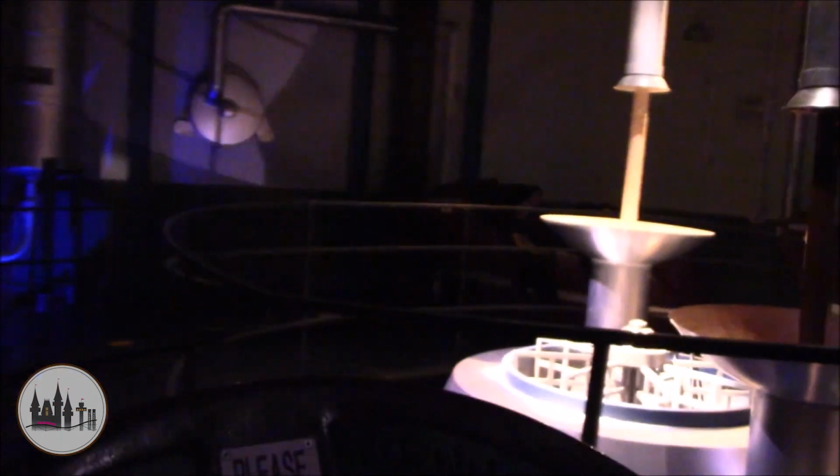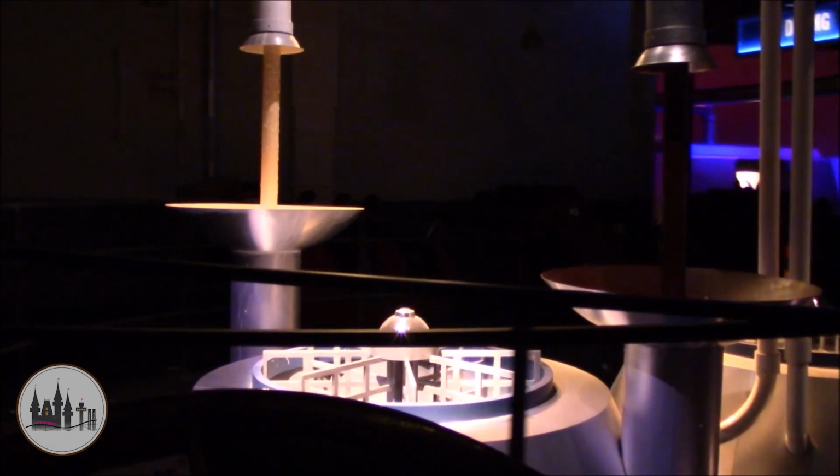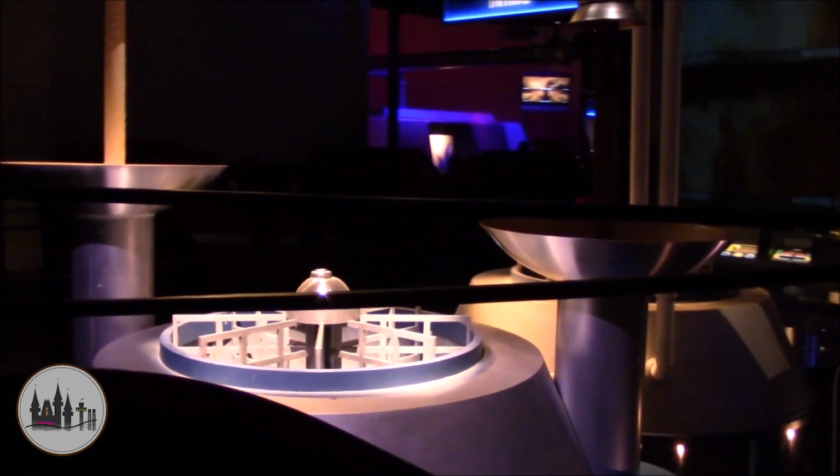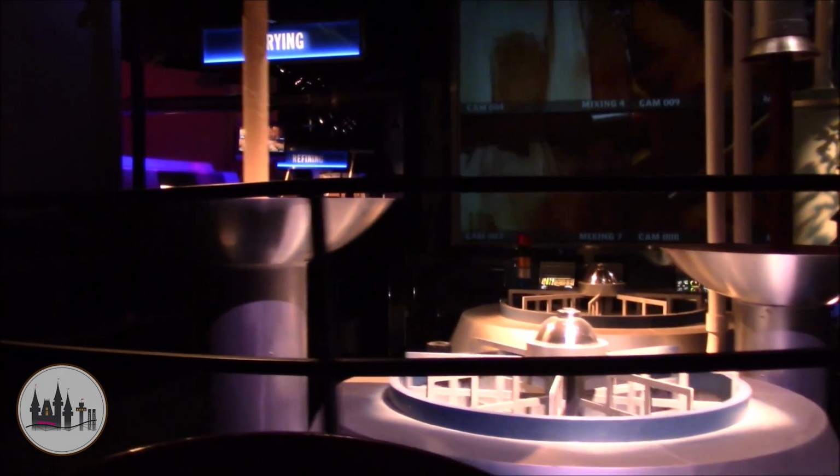We're now in central blending. It's the heart of the Hershey's chocolate making process. Here, milk, sugar, and chocolate liquor are brought together and mixed in just the right proportions to create that special Hershey's taste.